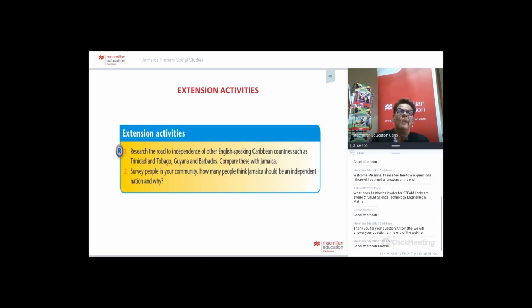Extension activities are also used throughout the text. These serve as additional exercises for the more advanced student. However, it is encouraged that teachers motivate other students to participate in these activities. One way of doing so is to pair more advanced students with other students so they can take part in these activities.